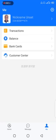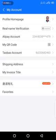And one thing you should also know, using this method, you don't necessarily have to have a verified account, because if you want to verify your Alipay account, it will also demand you to have a Chinese bank account. And the network is quite slow. Okay, it's coming up.